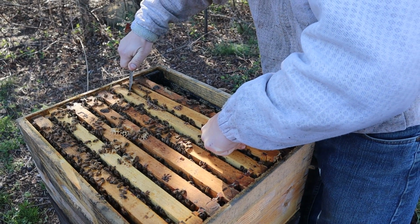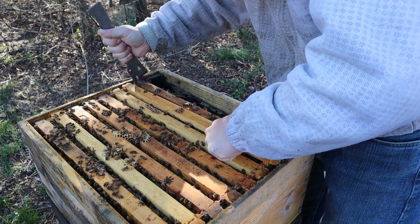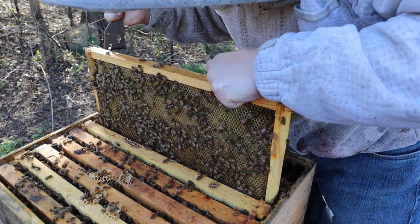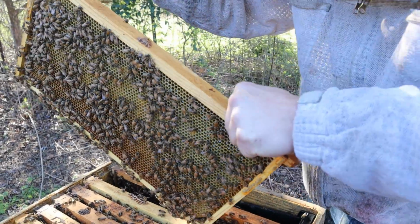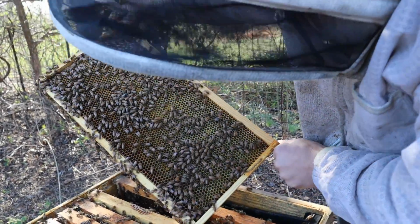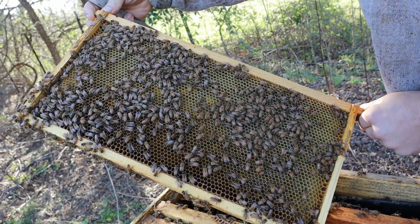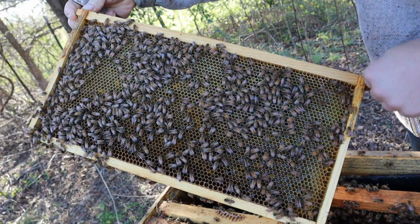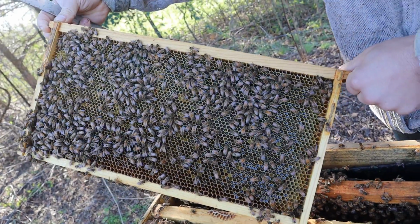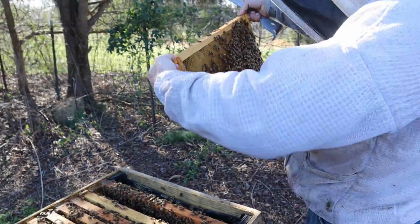Let's see if we can get one of these frames out. I tell you, this hive is just full of bees. Just gorgeous. This frame is pretty light right here. And it is mostly just foodstuffs. That's a really nice frame right there. Now I'd say most of this is the thin syrup that we fed last week through the frame feeder. This colony was the one that was light over here. Didn't have a lot of extra food.